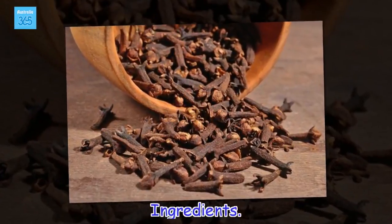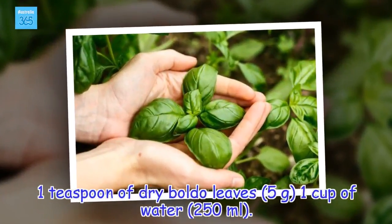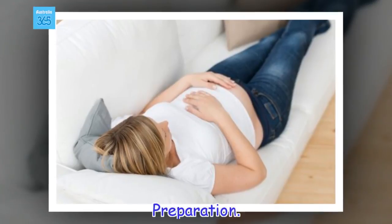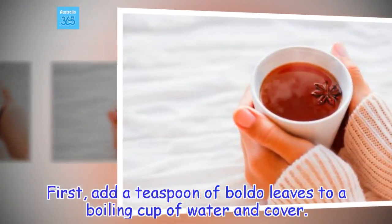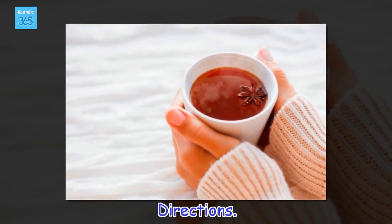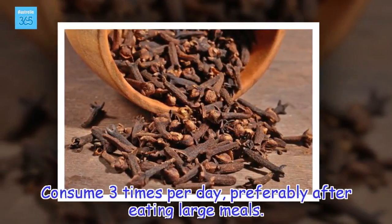Ingredients. 1 teaspoon of dry bloating leaves, 5 grams, 1 cup of water, 250 milliliters. Preparation. First, add a teaspoon of bloating leaves to a boiling cup of water and cover. Next, allow the tea to steep for 5 to 10 minutes. Then, use a colander to filter out the leaves before consuming. Directions. Consume 3 times per day, preferably after eating large meals.